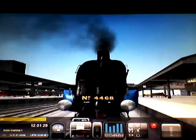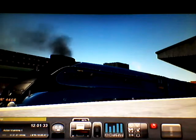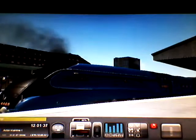We are back in Train Simulator 2018, and today we are going to be driving another famous British steam locomotive. This is one of the LNER Class A4 Pacifics, and this is one of the most famous ones of them all. This is the Mallard. It's not Mallard, it's Mallard.